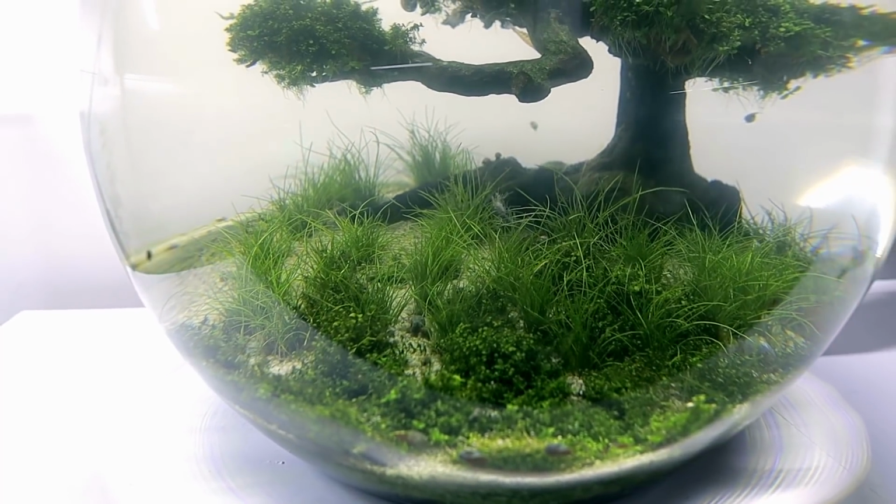Many of you as well have been asking for an update on the bowl aquarium, the tree that I did, which is behind me. It's doing fantastically well, and to be honest, better than I expected. Remember, this is a no filter bowl. There's no filter in it apart from obviously the plants. The plants filter the water. That is the whole system.